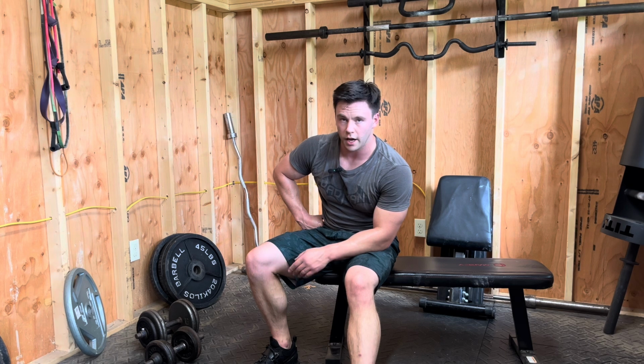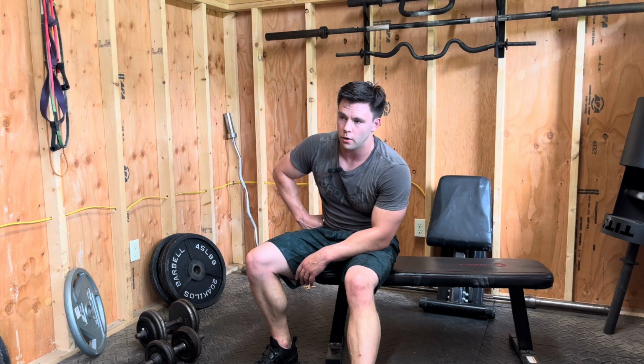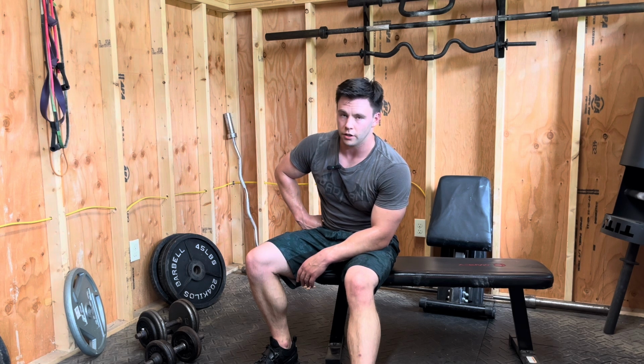Tomorrow, like I said, we'll knock out some back squats. Depending on how things feel, we might work up into the 4-plate range or just stay around the 365 and get the legs pumped.